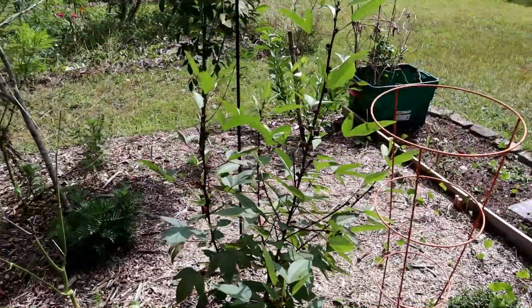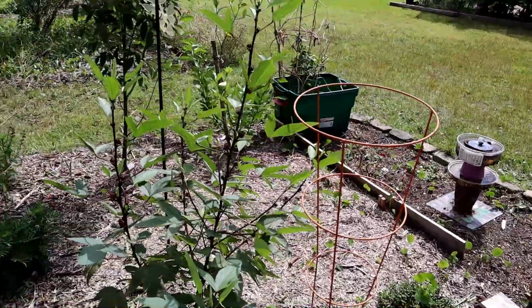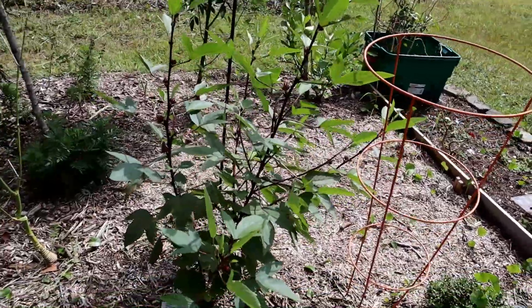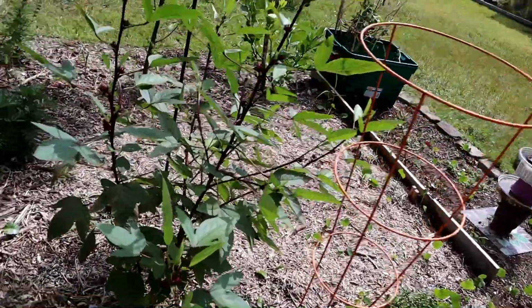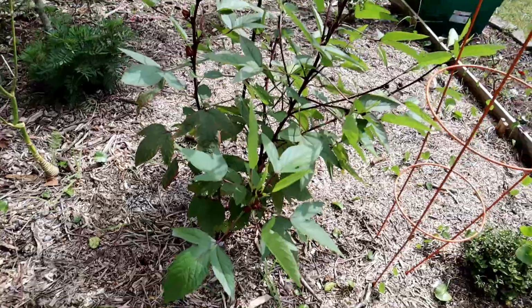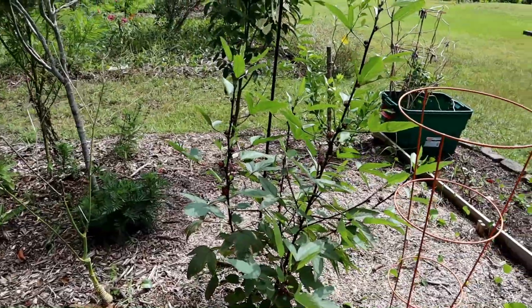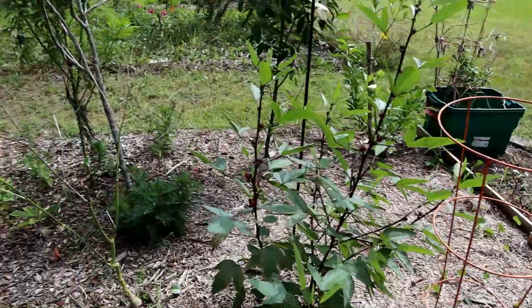Alright, so this is a Jamaican sorrel red zinger hibiscus. A lot of people like the little roselles there, these little bad boys, I believe, and eat those. We haven't tried them yet, but we're going to check them out pretty soon.